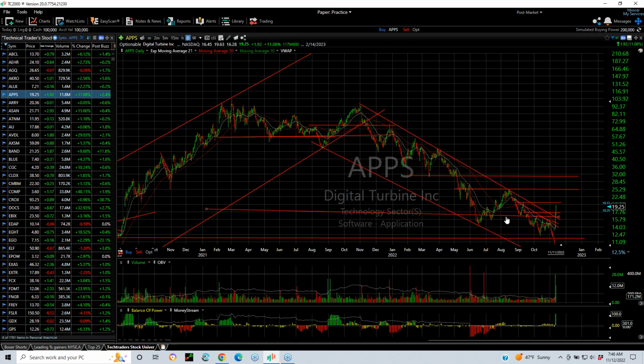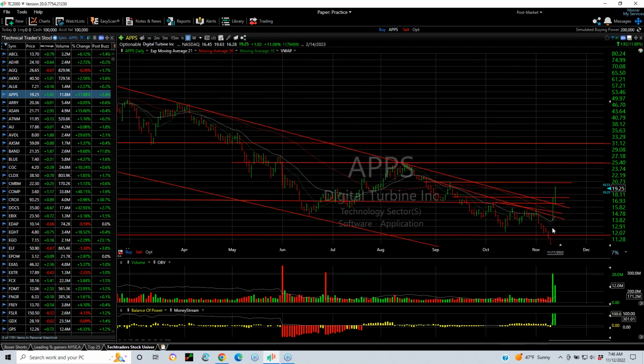It's recovered nicely. Breakaway gap. It's out of the declining top sign, all the moving averages, and then it follows through on Friday. There's some resistance at 20, but my target beyond that is 25. We'll see where it goes from there.